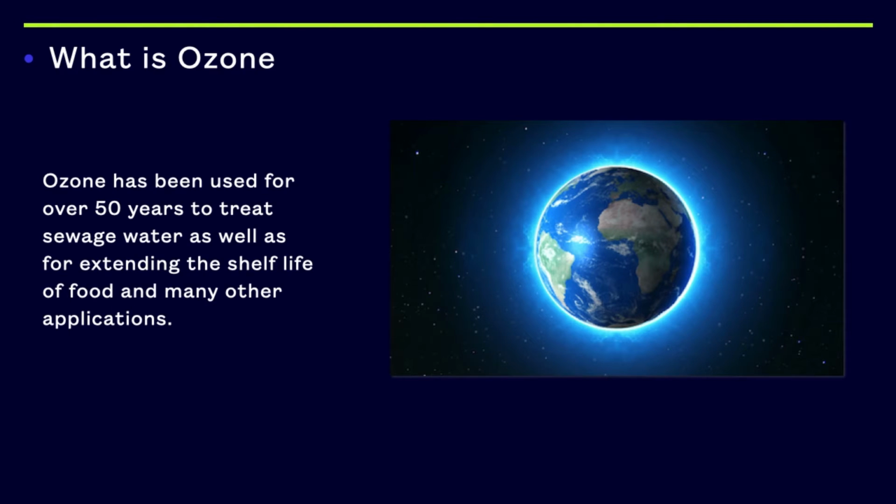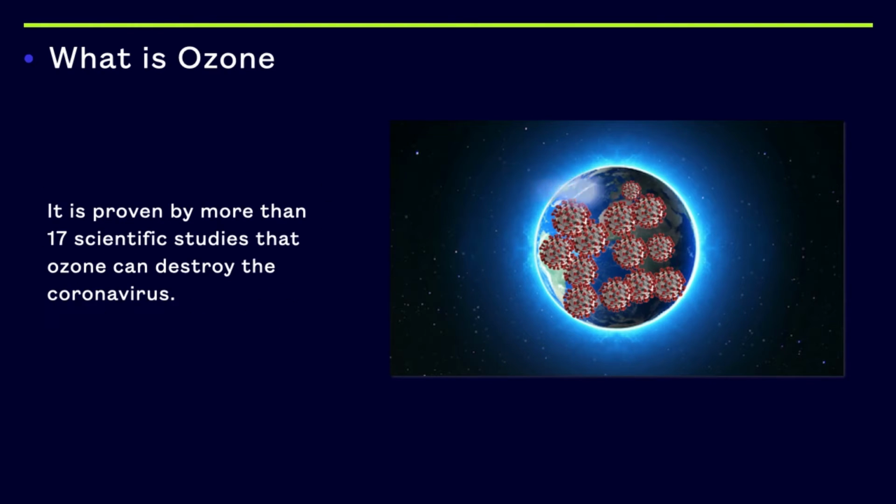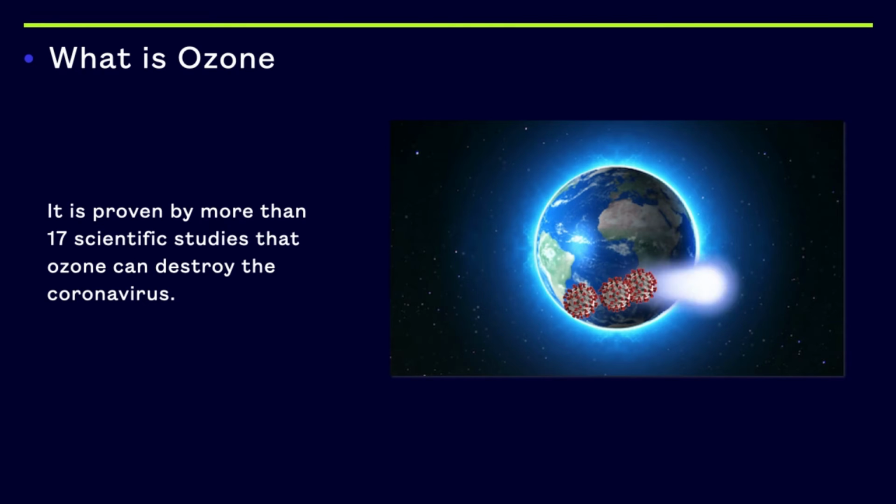Ozone has been used for over 50 years to treat sewage water, as well as for extending the shelf life of food and many other applications. Outside of a few industries, ozone was virtually unknown. However, with the onset of COVID-19, ozone is now becoming an essential part in fighting the coronavirus. It has been proven by more than 17 scientific studies that ozone can destroy the coronavirus.